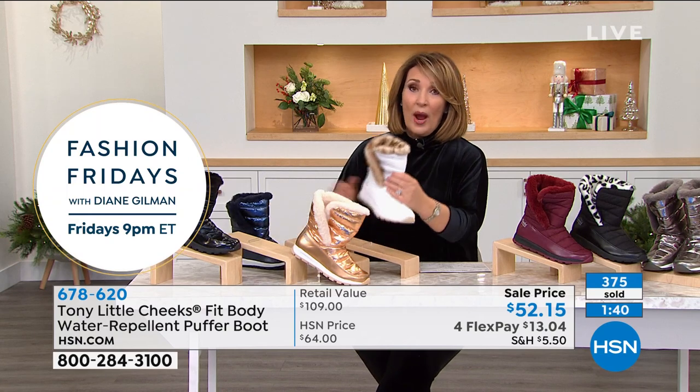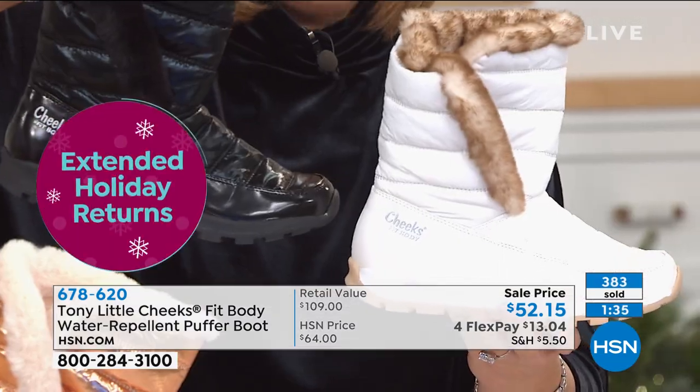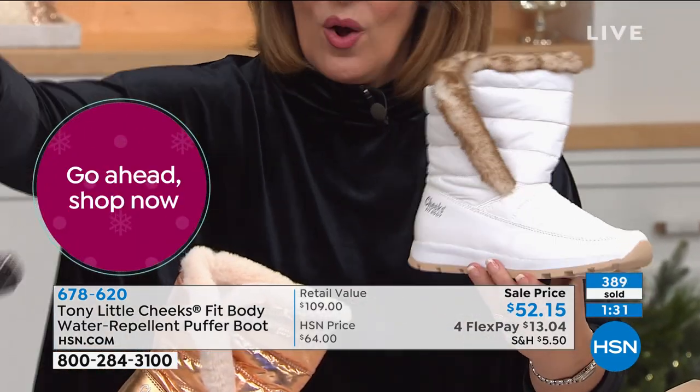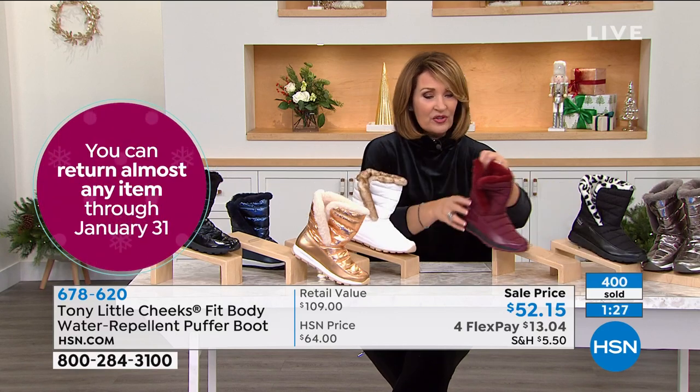And then we also have white, final call. It goes out of the white. We have black. So remember, medium width, wide width. We have both widths. We have all your sizes. We go all the way up to size 12. And then, by the way, here's the wine.